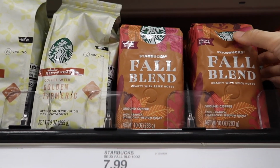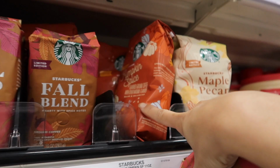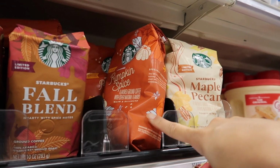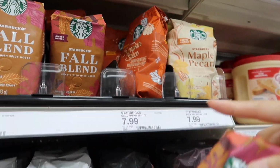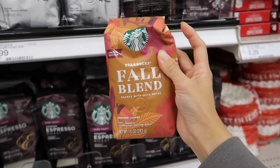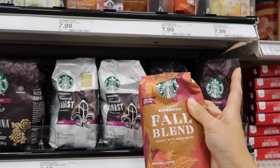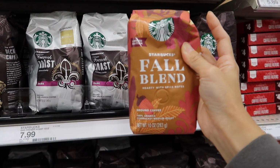This looks really interesting. I think I just want to be festive. They do have a pumpkin spice one, but I'm not a huge fan of pumpkin spice, at least for coffee. I like the flavoring though. Okay, I think I like this one, and I like that this is small too. So normally with my coffee, I only like to get whole beans, but clearly this limited edition one only comes in ground, so we're gonna get this.